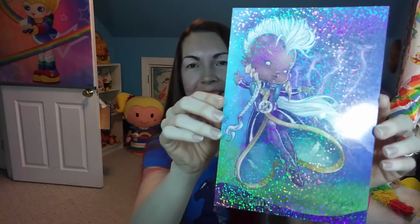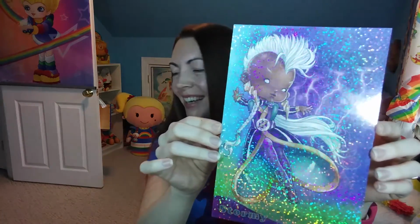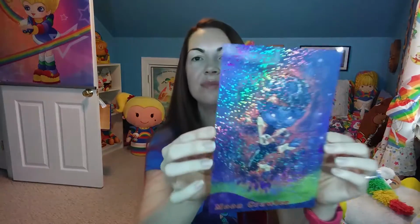Stormy. I mean, yeah, there was nothing they could do to her name. It was already too perfect of a mashup between Storm and Stormy. Oh, and I forgot, that was Remy LaRose. Did I say that right? Remy LaRose was the red one. This is Mooncrawler. Come back.